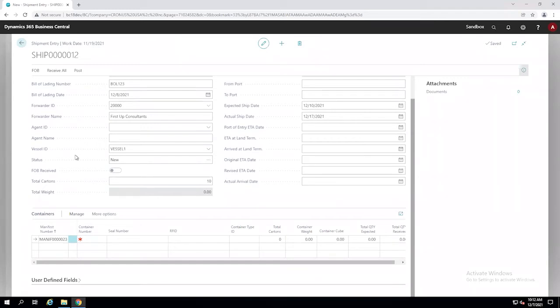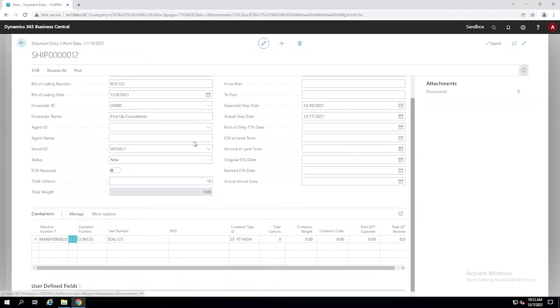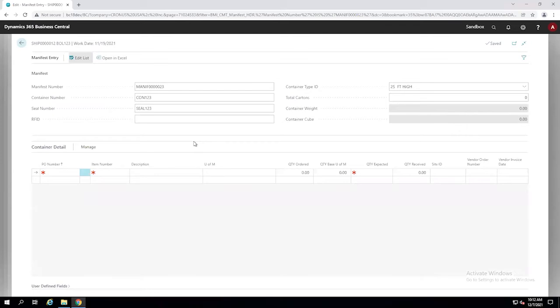There are two types of bill of ladings that we typically see in the industry: a single container bill of lading, and a multi-container bill of lading. Both of those are completely supported by this product. In this case, I'll show you, we're going to create one container here, with seal number, RFID, container type ID, and how many cartons are on this particular container. And then you have the ability to drill into this container. If I come back up here and go to container detail, all that header level information can also be edited directly here, within the container edit.